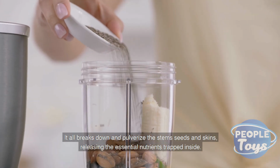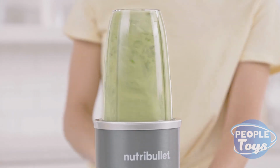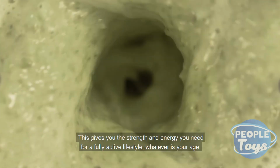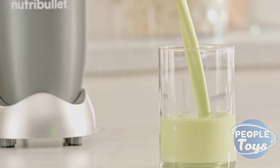It all breaks down and pulverizes the stems, seeds, and skins, releasing the essential nutrients trapped inside. Take ordinary foods and turn them into superfoods. This gives you the strength and energy you need for a fully active lifestyle, whatever is your age.